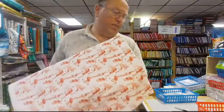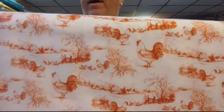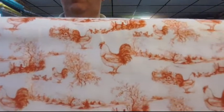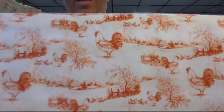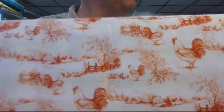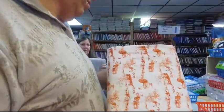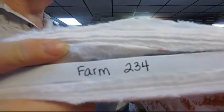Okay, this one here reminds me of the Currier and Ives kind of thing. Only got chickens, a big chicken in the middle of this barnyard scene happening, fence going through it. Color print is red on bright white. But you got these farm scenes happening on there, and a really big rooster. And so, who did this? I don't know. Wilmington Prints did this one here. So it's in our farm section 2, 3, 4, and it's only $6.99 a yard.